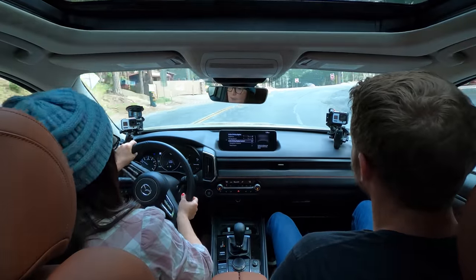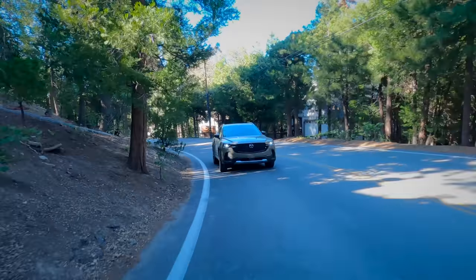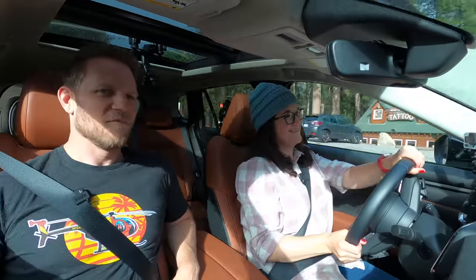Stable is a good way to put it. I feel like when I turn, I can predict the amount of steering I will get, even though the amount of effort is higher than I'd like. And then leaving from a stop here, do you feel like you've got enough power? Yes. Well, that was an easy one.